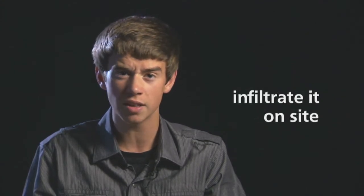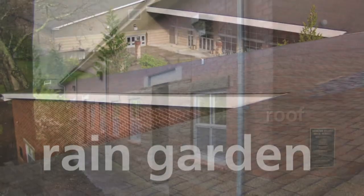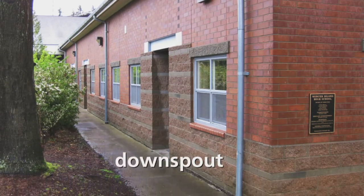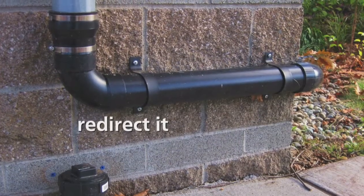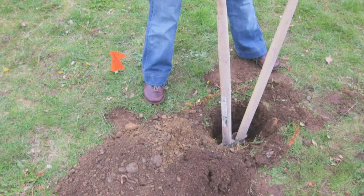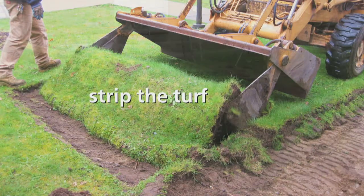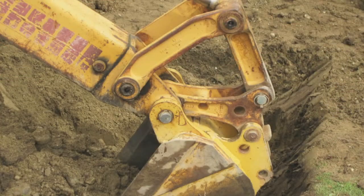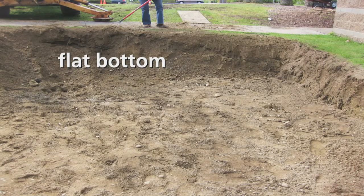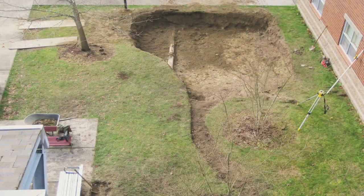What if we could slow down the rainwater and infiltrate it on site? We did. It's called a rain garden. This is a roof. All the rain comes through the downspout. We redirect it into our rain garden, stake it out, test for the soil's ability to percolate rainwater, strip the turf, dig the pit about 24 inches deep with a wide flat bottom to temporarily pond water during a heavy storm event, which might happen 3 or 4 times a year.